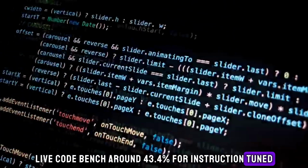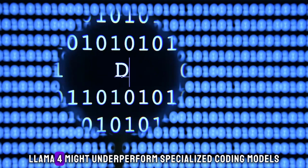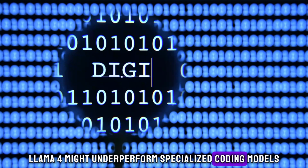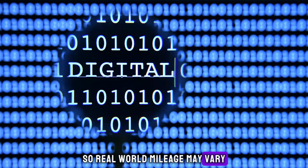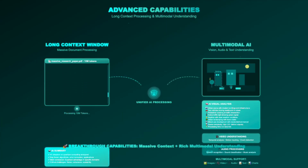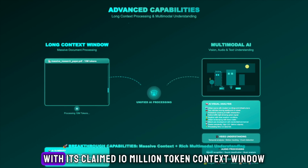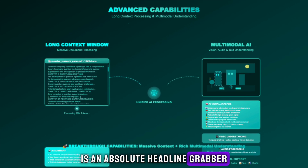However, some independent tests have suggested Llama 4 might underperform specialized coding models in specific, narrow benchmarks, so real-world mileage may vary. A major battleground is long context window. Here, Llama 4 Scout, with its claimed 10 million token context window, is an absolute headline grabber.